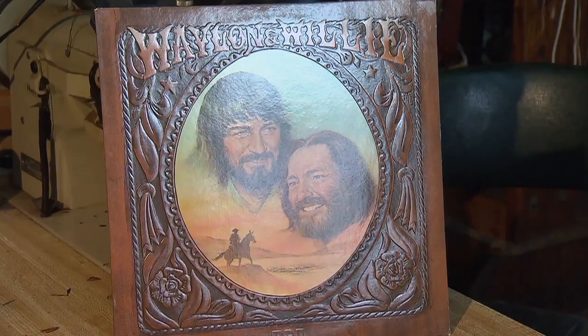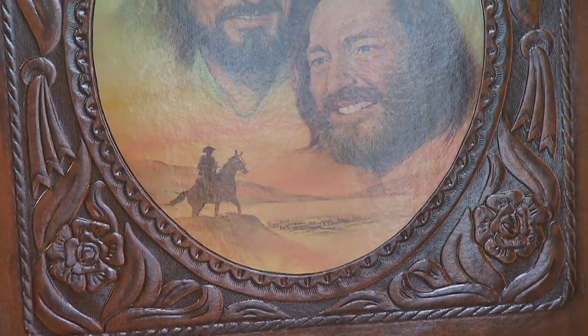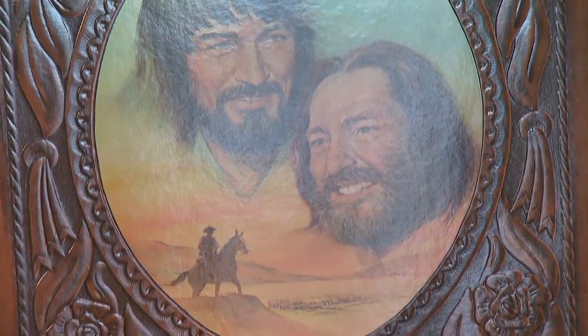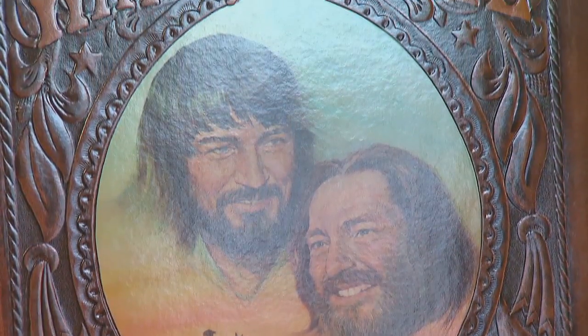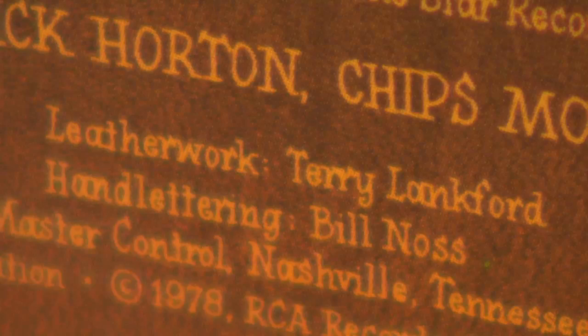In 1978, Willie and Waylon's duet album with Mamas Don't Let Your Babies Grow Up to Be Cowboys had this leather artwork by Lankford. For this master craftsman, it was just another project. He wasn't fazed by the famous album cover.